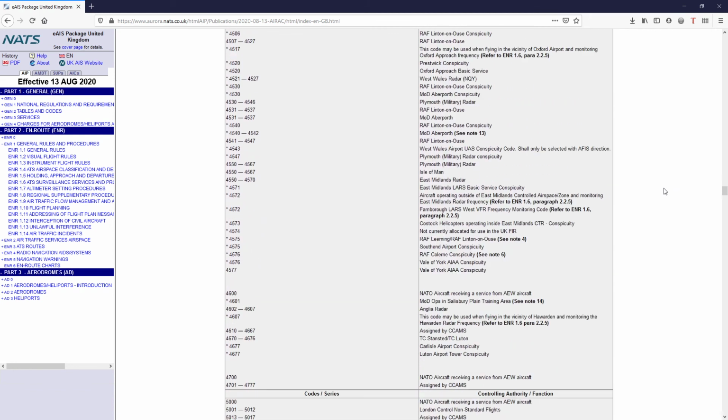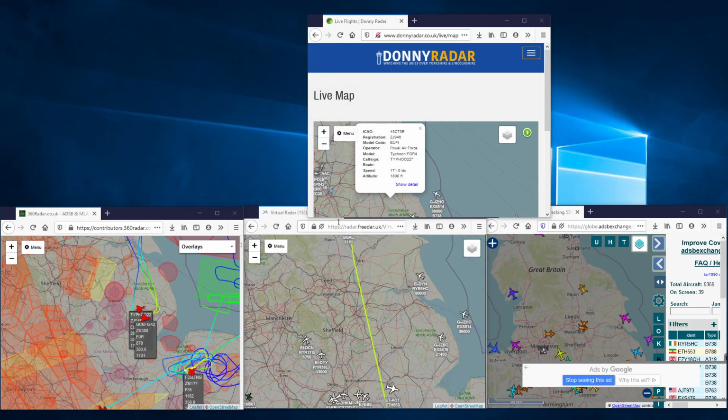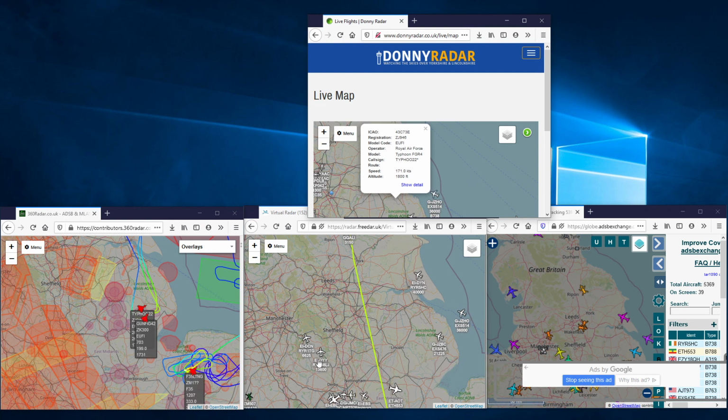So one thing I forgot to mention there, get yourself onto the NATS website, get yourself signed up with a free username and password, use the AIP, learn about squawk codes, and geek out with me following miniature aircraft on flight tracking. Hope you've enjoyed it.